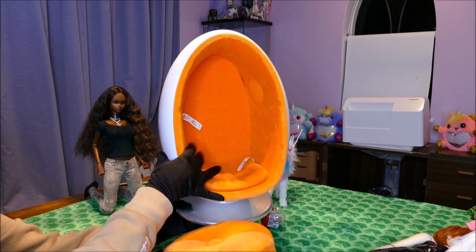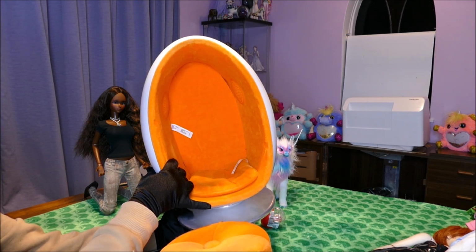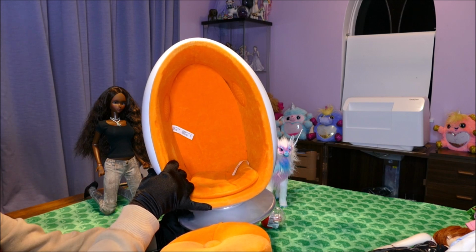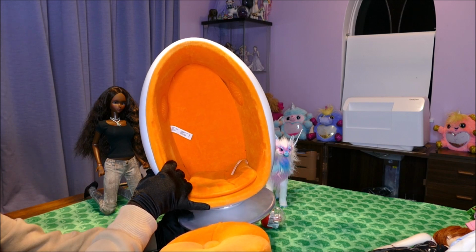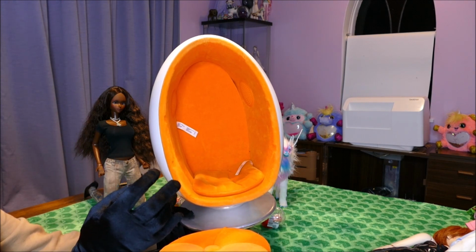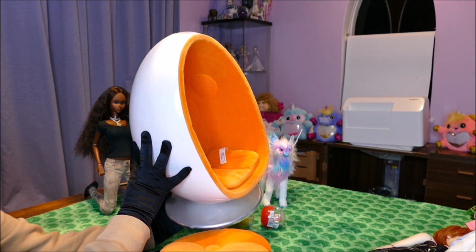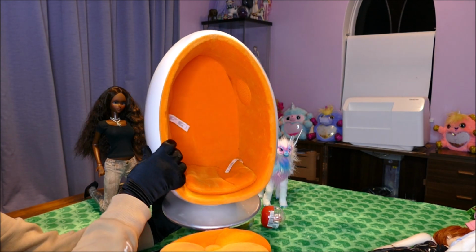This came up on Facebook Marketplace in New Zealand, I believe for $100 New Zealand. No, hang on, I don't think I paid 100, I think I paid 80. $80 New Zealand. That to me was a super bargain. I use it for my ball jointed dolls. It is a hippie egg chair. I absolutely love it. And it is a fantastic prop piece.